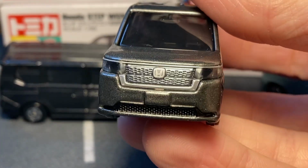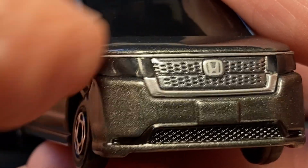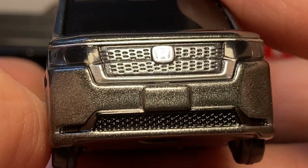There are differences between them. I just can't rattle it off the top of my head. But they're the same body style. They just changed the front ends and rear ends on them.